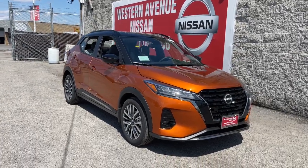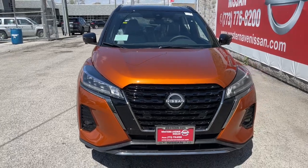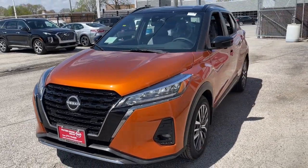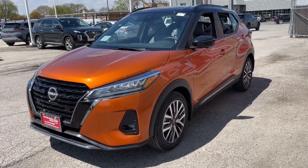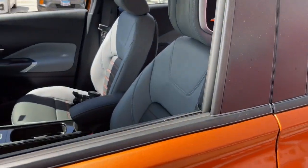This could be the car for you. The 2023 Nissan Kicks. This Nissan Kicks packs a lot of fun into an efficient, compact package. Enjoy the benefit of its spacious interior, comfortable ride, ample cargo space, and touchscreen infotainment.